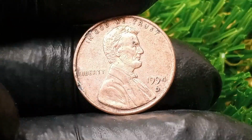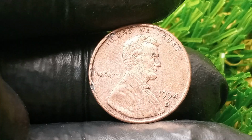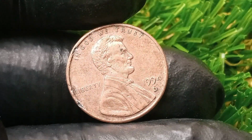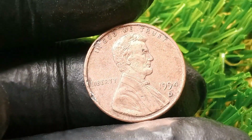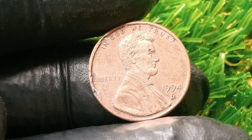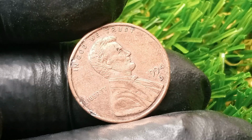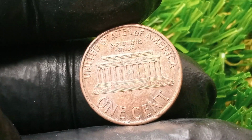undeniable. So if you're still wondering whether the hype around this penny is justified, consider this: how often do you find a coin that combines multiple ultra-rare errors, a pristine grade, a compelling backstory, a potentially illegal or experimental origin, and a current market value that rivals some of the most sought-after collectibles on the planet? It's not just justified, it's a marvel.